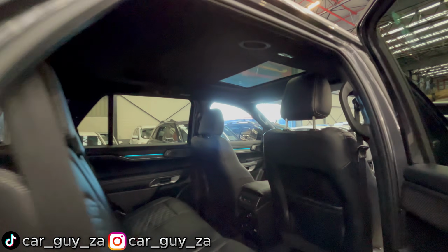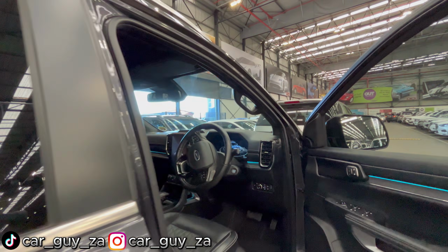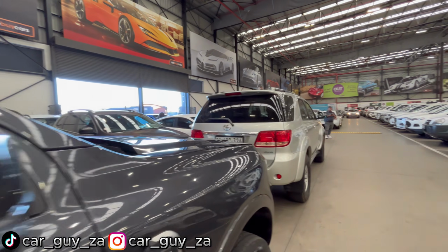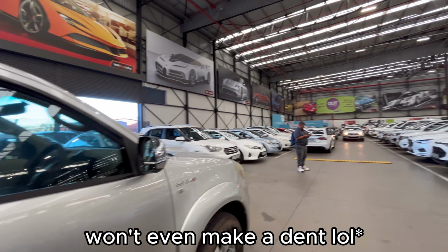Something we want but can't afford, guys. I mean, our 25,000 rand budget is like a deposit on this vehicle. But yeah, let me know in the comment section down below.